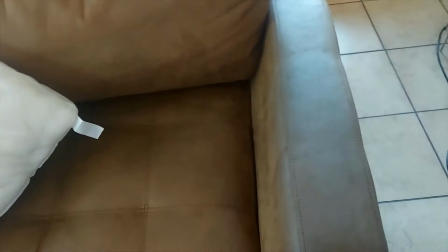So I am done cleaning this, so I'm going to wait for it to dry out and I'll show you when it's dried out, just to see if it's clean. Right now I'm just going to clean the house, which I'm going to do off camera, and then probably later I'll show you if it has dried up or maybe tomorrow.